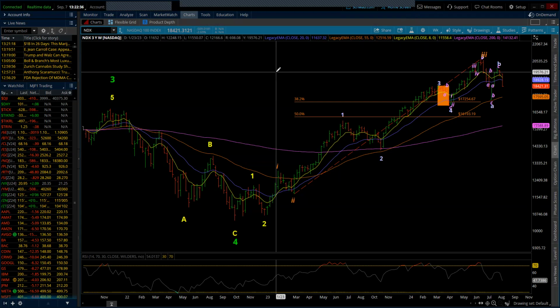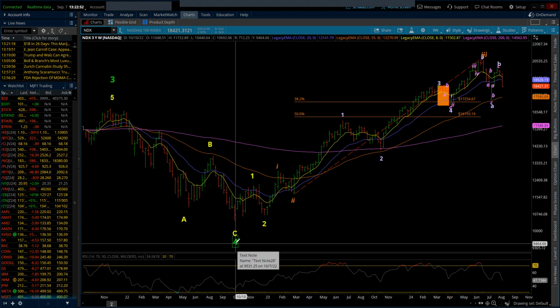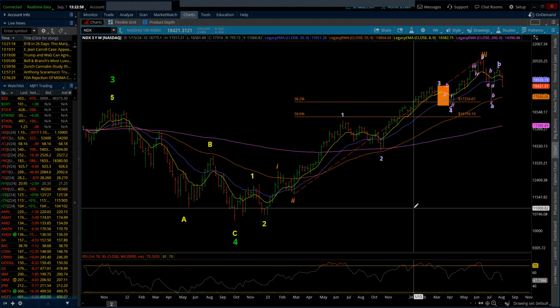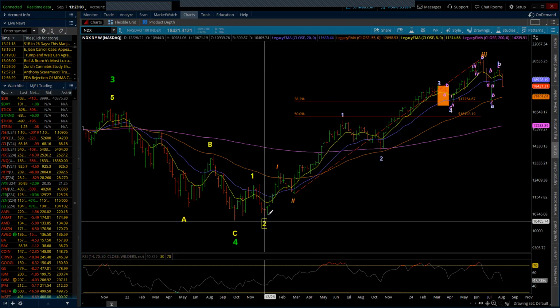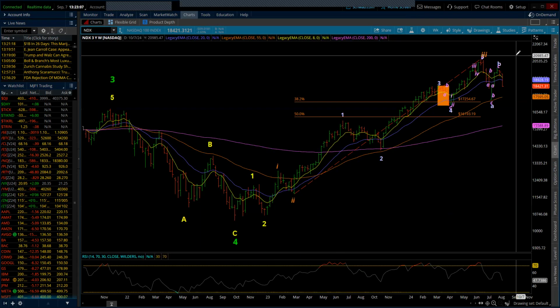I just want to do a quick review of where we've come from and what is still likely in progress. On the largest scale that I'm showing, we are working through a primary fifth wave up. Primary wave 5 will consist of 5 waves of intermediate degree, of which 1 and 2 are complete, and we're still working through intermediate wave 3, which is to the upside.